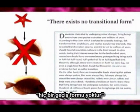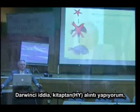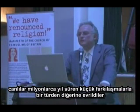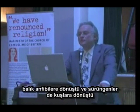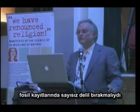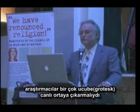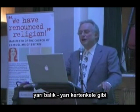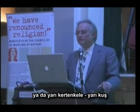There exists no transitional form. Darwinists claim, I'm quoting now, that by undergoing minor changes, living beings evolve from one species to another over millions of years. According to this claim, which is refuted by scientific findings, fish transformed into amphibians and reptiles transformed into birds. This so-called transformation process, asserted to last for millions of years, should have left countless evidence in the fossil record. In other words, during their intense researches for the last 100 years, researchers should have uncovered many grotesque living beings, such as half fish, half lizard, half spider, half fly, or half lizard, half bird.